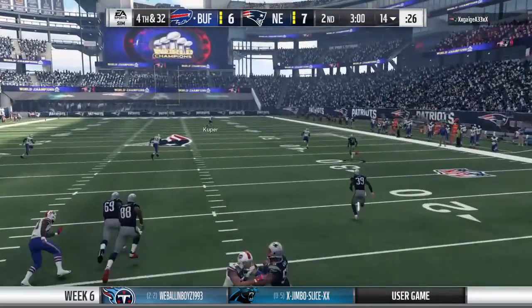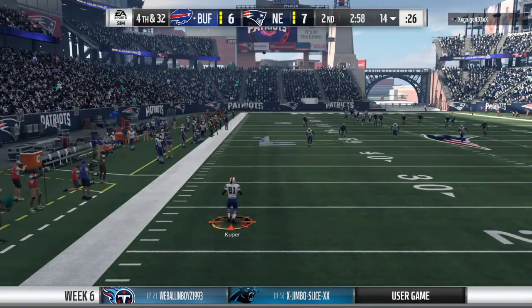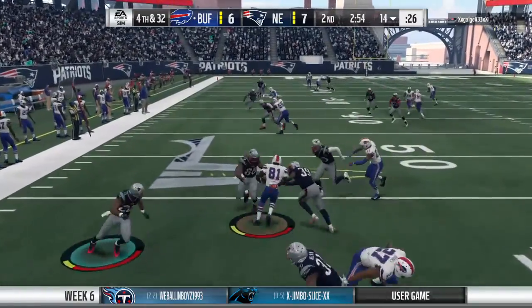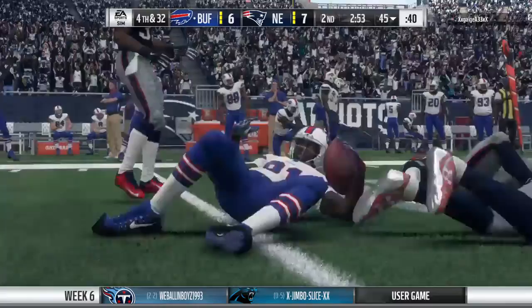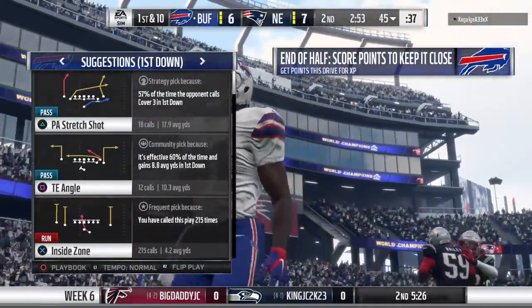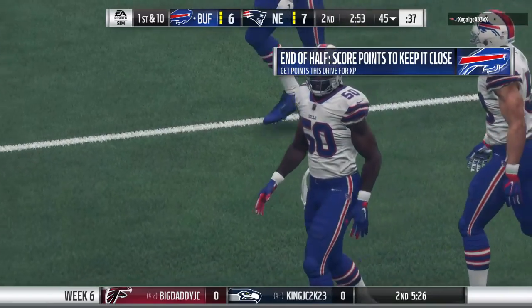He punted 3 times in the loss last week as he sends this one away. Pulled in at the 24. 21 yards. Well done on the return. And the Bills will take over the football with a 1st and 10.